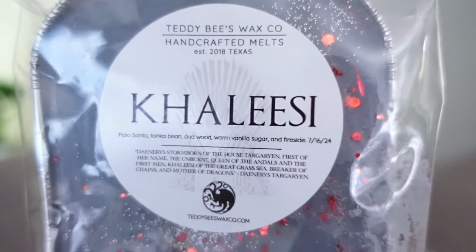Next loaf is Khaleesi. This is Palo Santo, tonka bean, oud wood, warm vanilla sugar, and fireside. This was my other favorite from the pre-order. My fiance was obsessed with this one as well, and I needed the loaf. I absolutely love this scent.